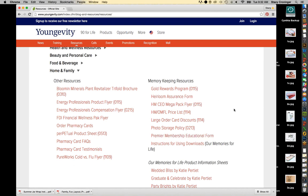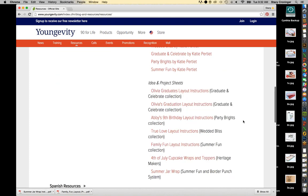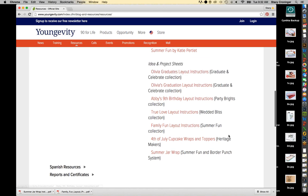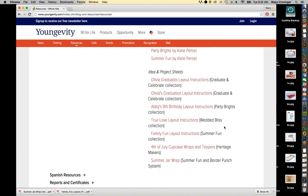This has a whole bunch of information about the photo storage policy, the instructions for how to use the downloads, but it also has these brand new Our Memories for Life product information sheets for Wedded Bliss, Graduate, Celebrate, Party Brights, and Summer Fun. They're PDFs. You click on them, it downloads them. And then below that, we have the idea and project sheets that we've been uploading for the various product lines. These are for Our Memories for Life as well as for Heritage Makers, and we're telling you what products are being used out here to the side.